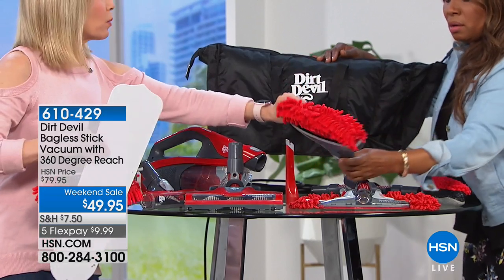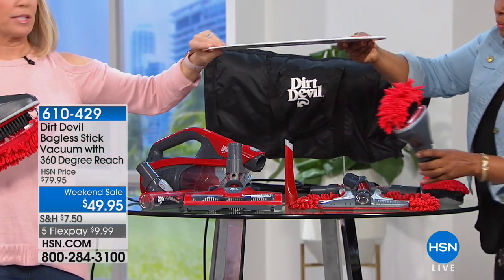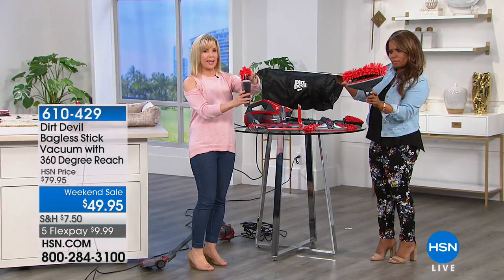Wow, look at this one. You know what I want to show you? The ceiling fan. I've worked for vacuum companies for a long time. This is the only fan tool that dusts and suctions at the same time.